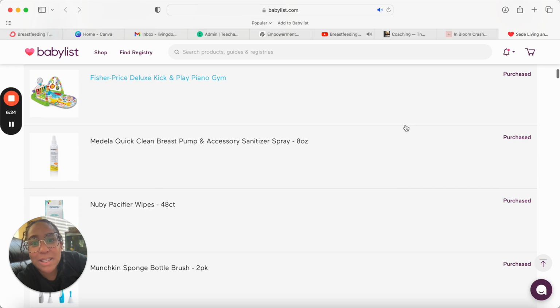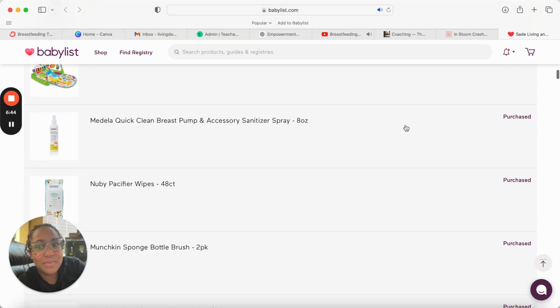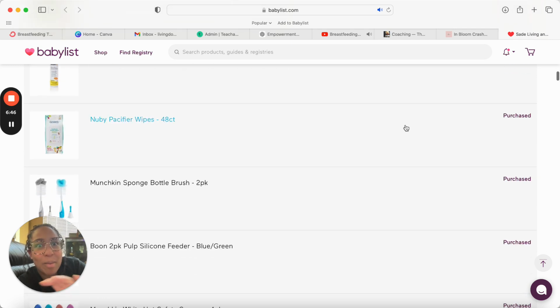And the Medela Quick Clean, I still have this and I still use it. I didn't use it as much, honestly, but it was good to have, especially because I was pumping on the go. I kind of took it for granted. That's what I want to say. But now I use it for this pregnancy and carry it with me in my bag at all times. Because when you're on the go, you just want to spray it and sanitize it real quick and wipe it clean.